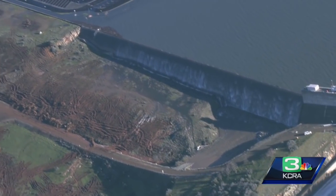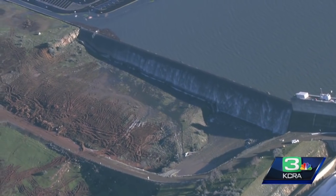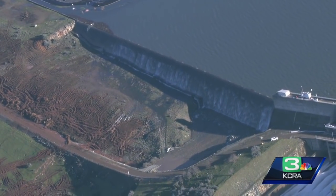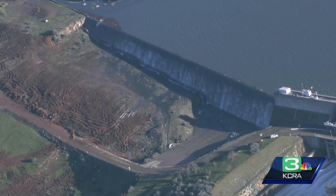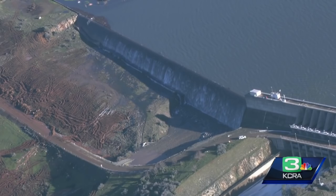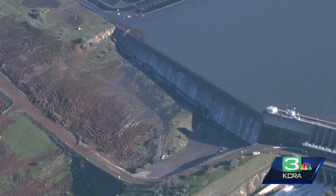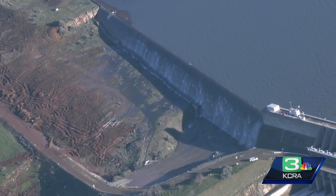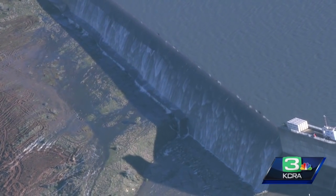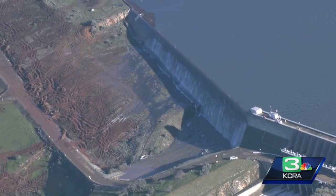Fixed wing over Lake Oroville, 3TV. Okay, thanks. Sorry, I had the wrong button up to talk to you a minute ago. I'm still pretty much just over the dam here.